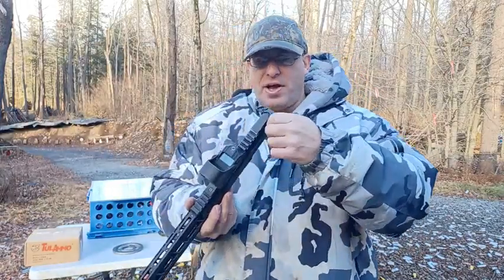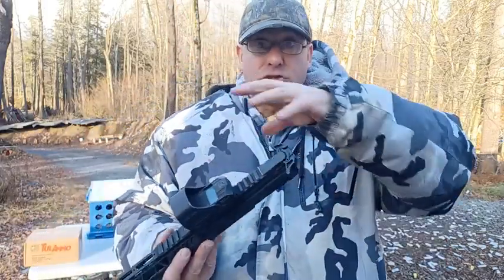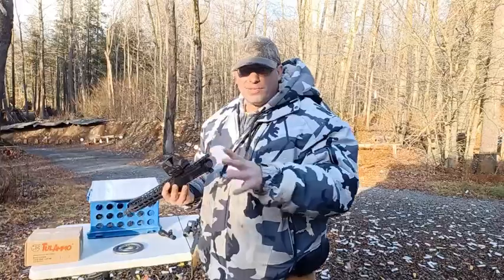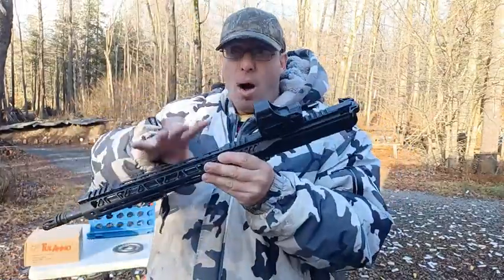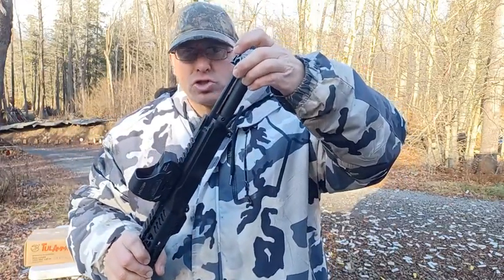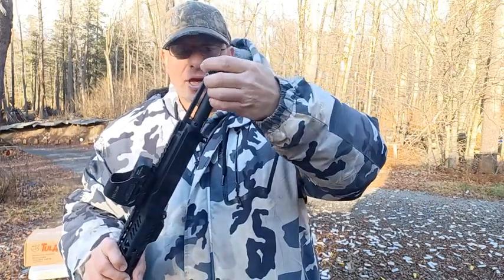By the way, I do have this extended ambidextrous charging handle. You don't need it unless you're putting a big scope on it, okay? So just get it with the standard charging handle. Do make sure that your upper comes with a bolt and a charging handle, right? And it'll say bolt and charging handle, bolt and CH included. You want the bolt and charging handle included.